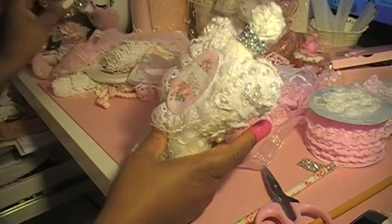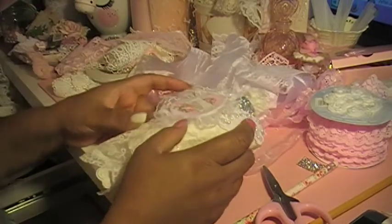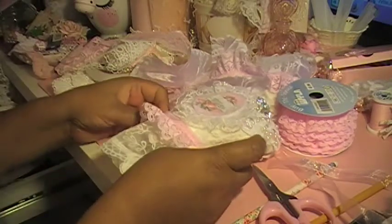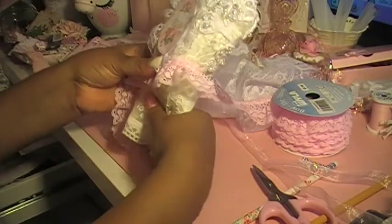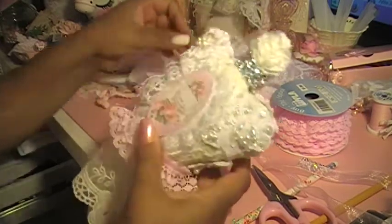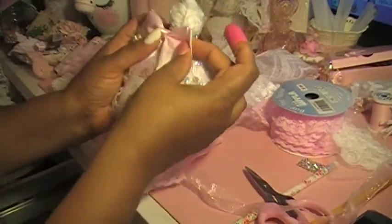Let me see something. I got the big one, so I don't know if this is going to look good. No, I want something skinnier. This is a little too fat. This is gorgeous, but it's too see-through. Okay, so I have to decide. I'm going to have to take this off. My bow here, of course. Definitely, that's going to go there. Right there. That's where I want it.